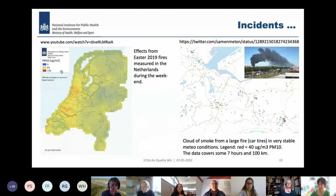from east to west. So you can create animations like this with official data only, but having so many more sensors means that you get much more detail in this figure.